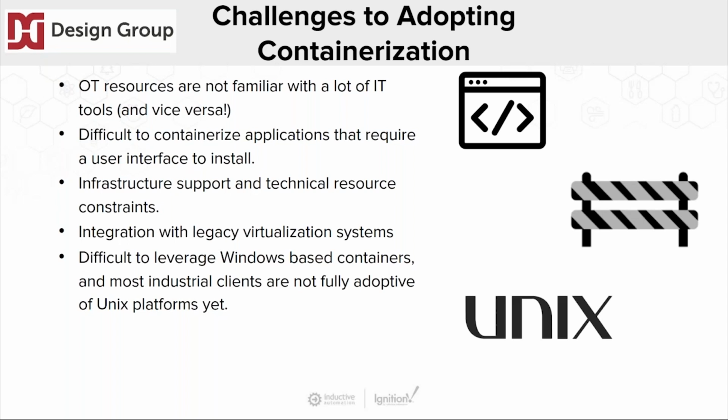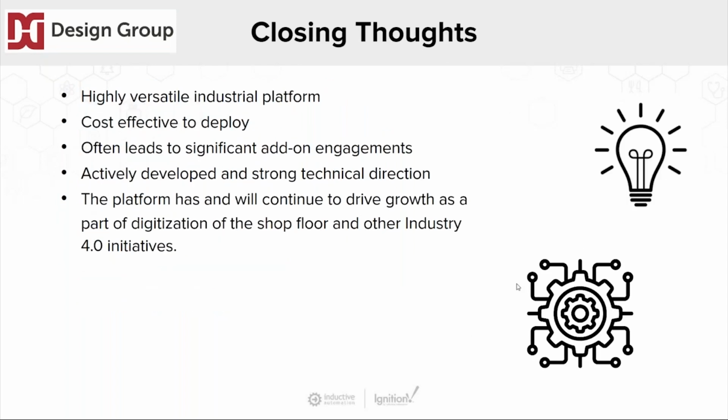But Ignition helps to sit in the middle there. In closing, like I said, this is a highly versatile industrial program. Ignition really does sit at the middle of that IT and OT space. We are increasingly getting asked by our customers to meet their IT needs as well as their OT needs, and Ignition allows us to keep doing that.